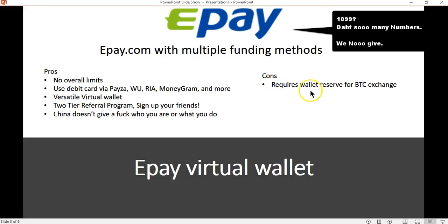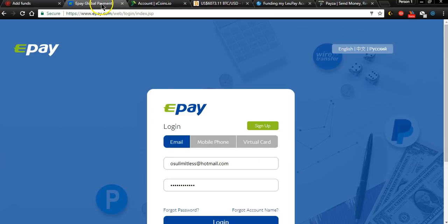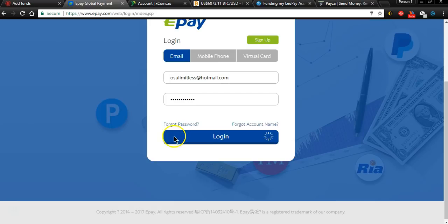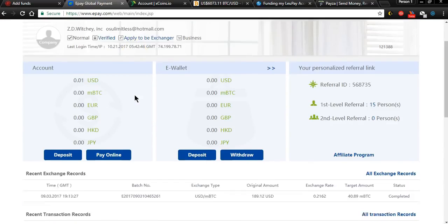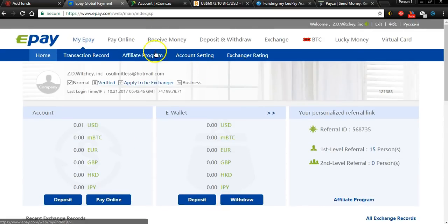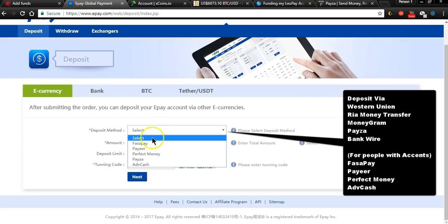The only con is when you want to buy Bitcoin, they require a reserve in your wallet, and I'm going to show you what that looks like. So this is ePay. I own a corporation, and this is a business verified account, so it might be different than a personal account. But if you want to add money, you can add via FastPay, Payeer, Perfect Money, Payza, Advance Cash, all of which are not available in America except for Payza.